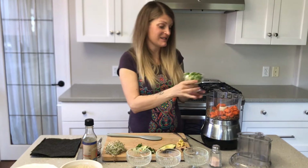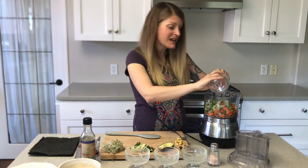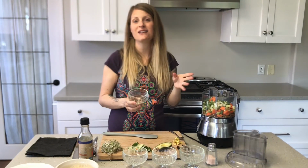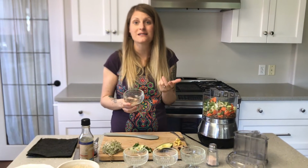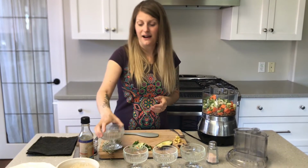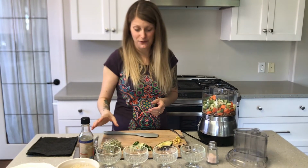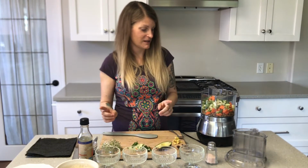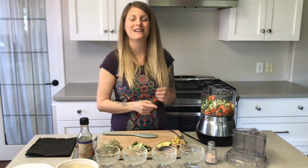Green onion, this is part of the allium family. I highly recommend that you eat onion or the onion family on the daily. So that could be garlic, leeks, white onion, red onion, shallots, green onion. Really excellent health food.